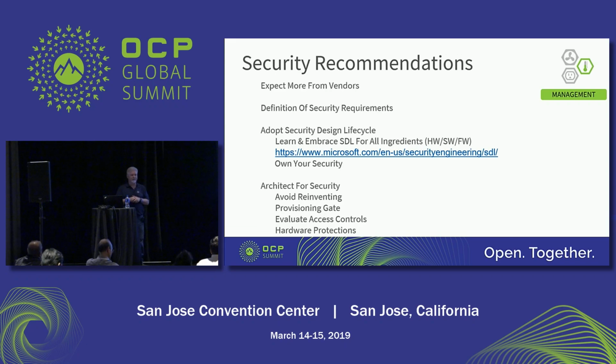And the ask here for the vendors: adopt the security design lifecycle and get educated on it. Microsoft has a really good website that you can use to get educated on it. They have threat modeling tools that you could use as your starting point for developing your own security design lifecycle. I look at that and I look at Intel's, and they're pretty close. You can tell those security guys were probably talking to each other. So it's very good. It's the place I recommend everybody go to. All the companies I talk to, I tell them to go there and learn what it is.